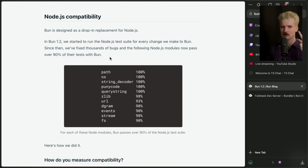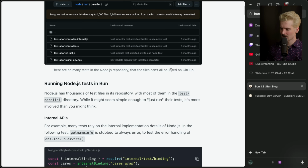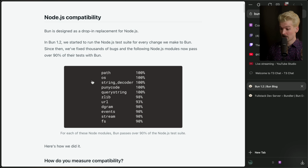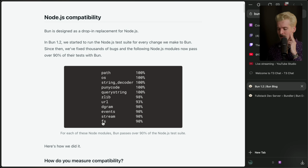So you can take any package written for Node using their built-ins like zlib, fs, etc., and make them all work in Bun without having to change anything about those things. So what they do for measuring compatibility is they run the Node test suite on Bun. And as of now, they are passing a very, very large percent of the tests. The fact they're doing 90% of FS, which is one of the weirdest modules ever, is a huge achievement, and I'm pumped that they pulled that off.